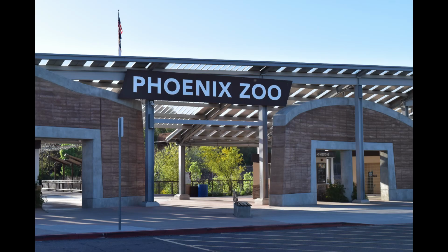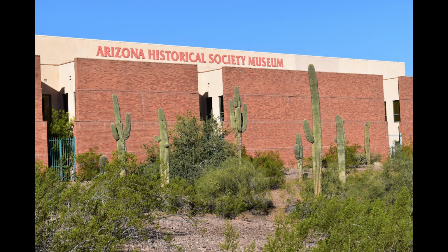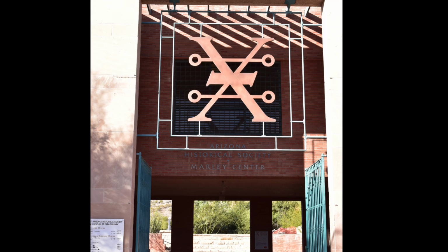In 1962, the Phoenix Zoo opened in Papago Park and is today the largest privately owned, non-profit zoo in the United States. An 18-hole golf course was built within the Phoenix section of the park in 1963 and remains in use today. The Arizona Historical Society Museum opened in the Tempe portion of Papago Park in 1992 and is one of the largest history museums in the state.